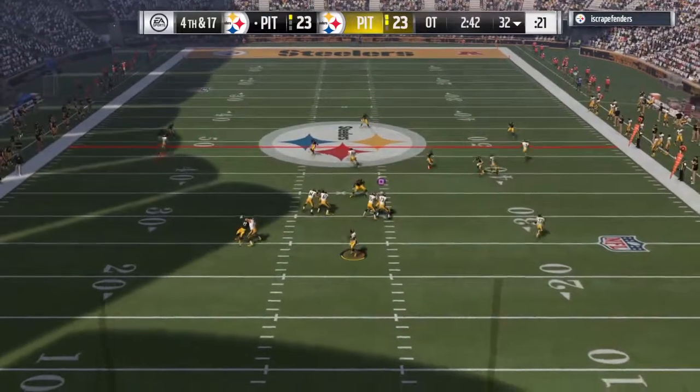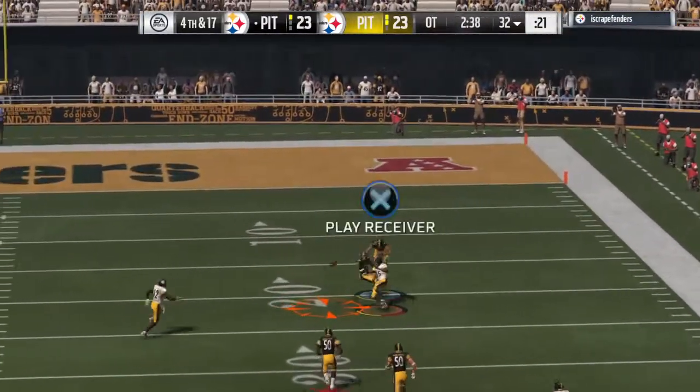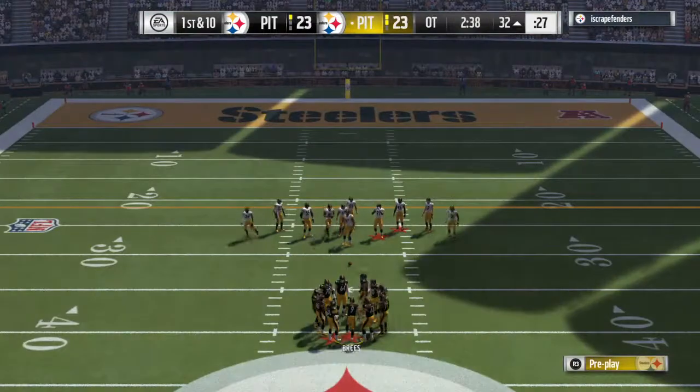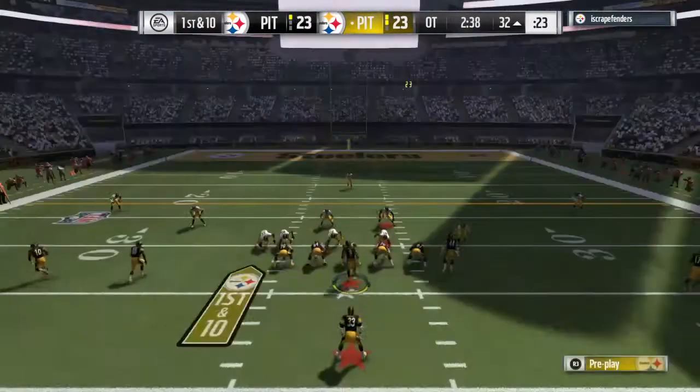Now a shotgun snap as they'll look to throw. Deep drop, going for the deep ball. And he knocks the ball away, and it falls incomplete. Pete Carroll rolled the dice, but it didn't work out. And the Steelers, they're going to take over in excellent field position.